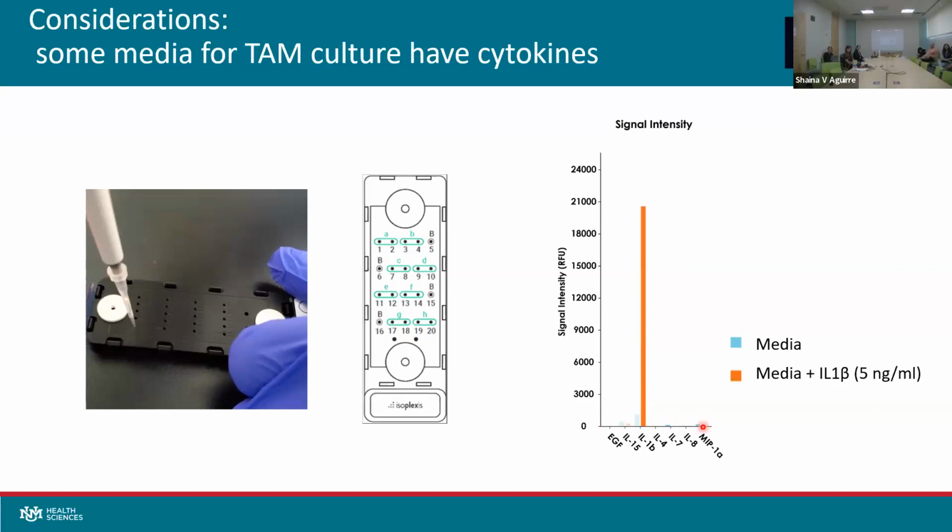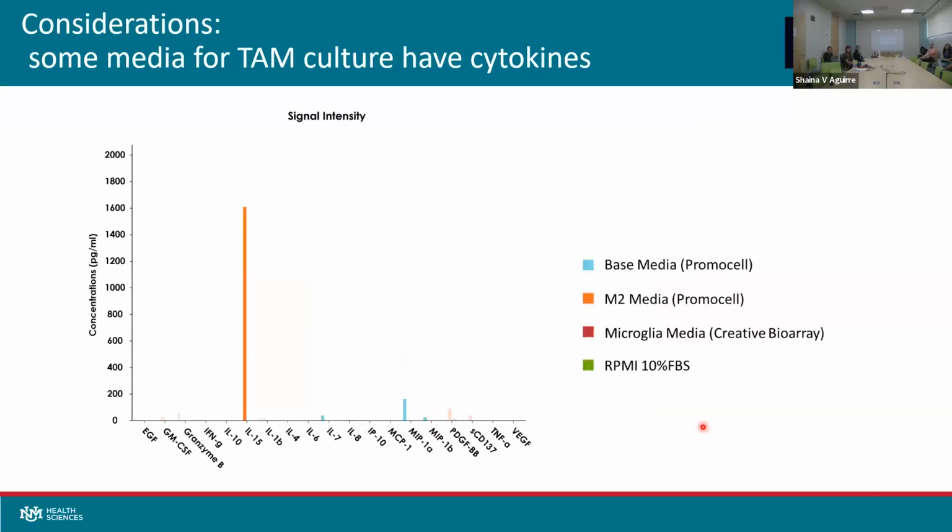So we also tested that, and it is my recommendation to do that when you're working with this technology, because some of the media are expected to have cytokines because they are specific for growth of these cells. In particular, this PromoCell M2 media has a cytokine cocktail, but they don't tell you what is in there. So you have to make sure that if the cytokines you're testing are from the media, you have to take that into account.